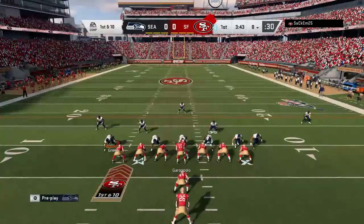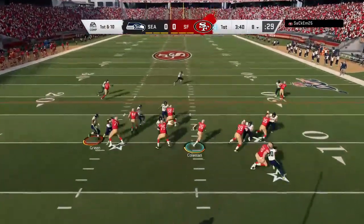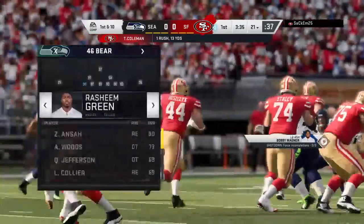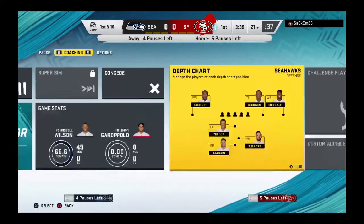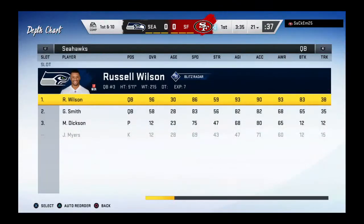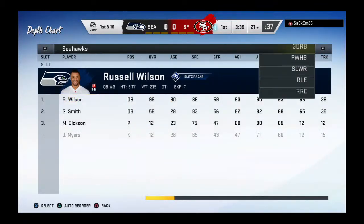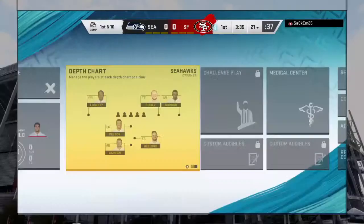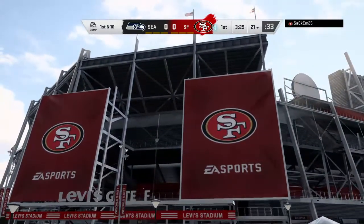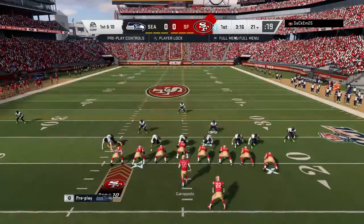They'll run for the first time with Tevin Coleman. And he's brought down, but not before they get it across the 20-yard line. First down, the 21-yard line.